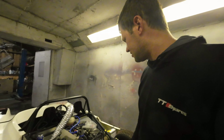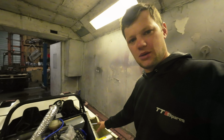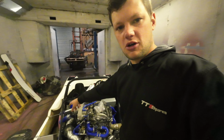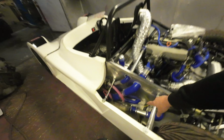Other things I've noticed that I'd like to change are, I'd love to put a bigger turbo on it, get more power, change the rods and stuff. We can do all that here. A different clutch. But what I'd like to do is, the charge cooler is, as you can see, right down there.